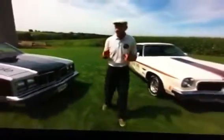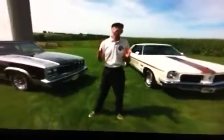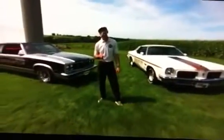Well, this week we're in the very northwestern corner of Illinois in scenic Jo Daviess County, where I was born and raised, to visit Joe Spagnoli and check out a couple of his ultra-rare Oldsmobile Indy pace cars.